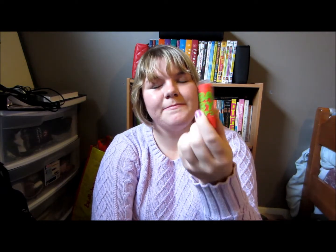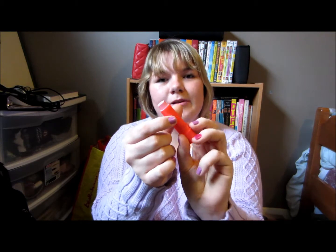The next thing I have is this Maybelline Baby Lips, and it's in the color Pink Wink. That's what it looks like. This has been a really good color for me to wear when I go to class, or if I'm just going out with some friends, but it's not really anything fancy because it gives a little bit of color, but it's not anything too dramatic.